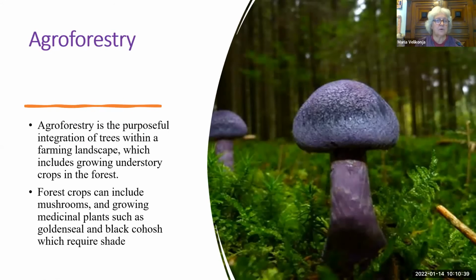I'm going to mention agroforestry, which is a type of permaculture, only its purpose is always to be commercial. Agroforestry is the purposeful integration of trees within a farming landscape, which includes growing understory crops in the forest. And this is what I'm going to be doing with the forest that I'm planting. I want to grow mushrooms, medicines like golden seal and black cohosh, and there's a number of other uses for a shaded type of food forest.